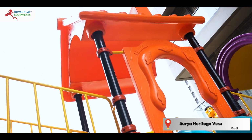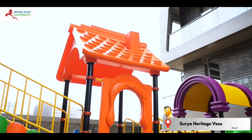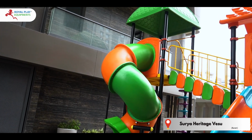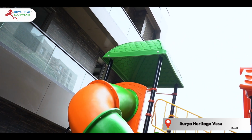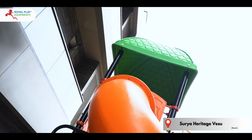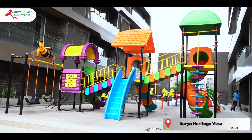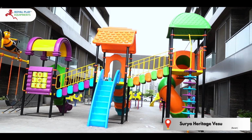Picture the laughter and excitement as kids conquer the Roto Slant Bridge, scale the Roto Cliff Climber, navigate the Roto Jumble Climber, spiral down the Roto Spiral Tunnel Slide, and zoom down the Roto Straight Slide. With Royal MAPS, the possibilities for adventure are endless, providing a dynamic and engaging play environment for children to explore and grow.